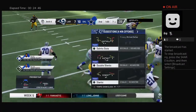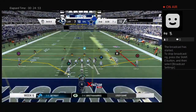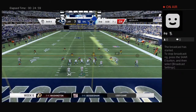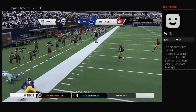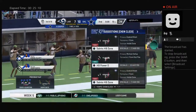It's 3rd down and 6. On third down, it's Prescott. And there is Amari Cooper, his first catch. He's got his first catch here before halftime, and it goes for a first down.